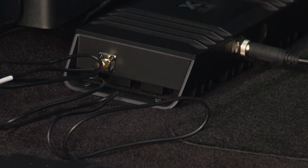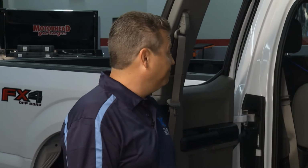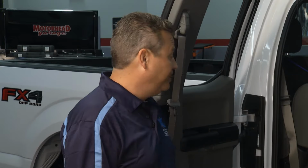LaRue, come on in, man. If you got any sort of driving job, if you're a vocational driver, if you're an Uber driver, or if you just want to get back and forth to work in a rural area, this is perfect, man. Absolutely. Yep. Very easy, very simple to install, and guaranteed service.